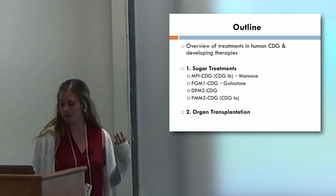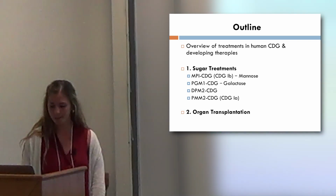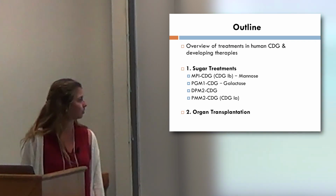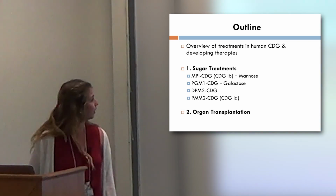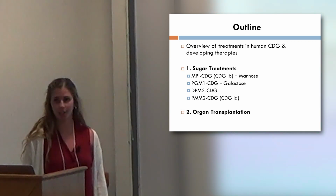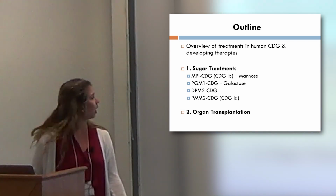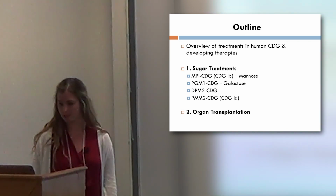So I'm just going to start with an overview of the current CDG treatments and some developing therapies that we're working on. And first I'm going to focus on sugar treatments, including MPI-CDG or CDG1B, as Dr. Marava talked about, which is treated with mannose, PGM1-CDG, which is treated with galactose, and DPM2-CDG and PMM2-CDG or CDG1A, which don't currently have an established sugar treatment, but we're working on developing those therapies. And then we'll talk about organ transplantation and how that can work as a treatment for CDG patients.